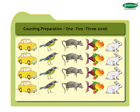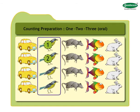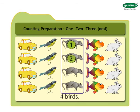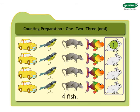Count with me. There are 1, 2, 3 and 4 cars. Thus, there are 4 cars. There are 1, 2, 3 and 4 birds. Also, there are 1, 2, 3, 4 rats. There are 1, 2, 3 and 4 fishes.